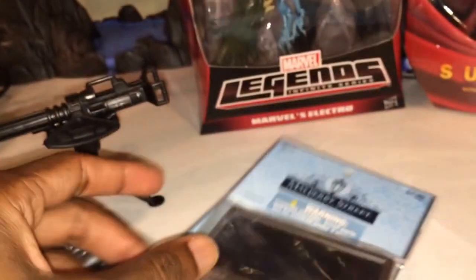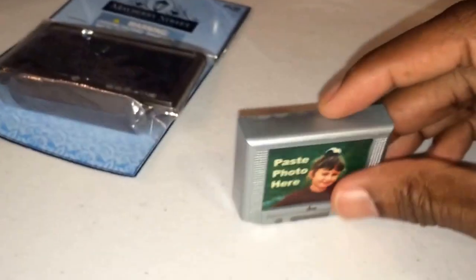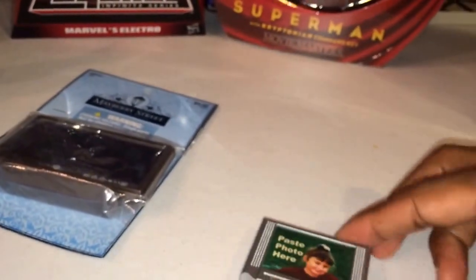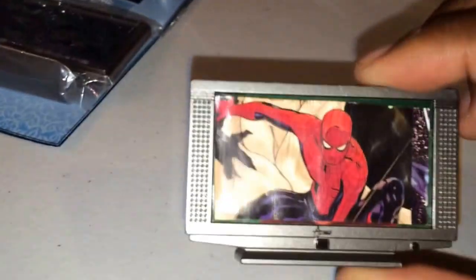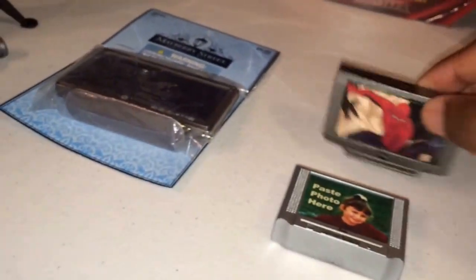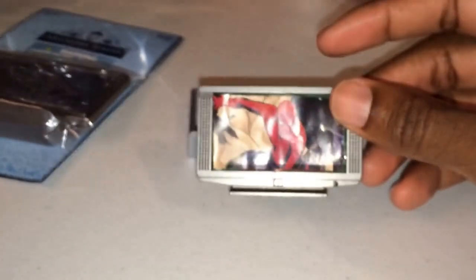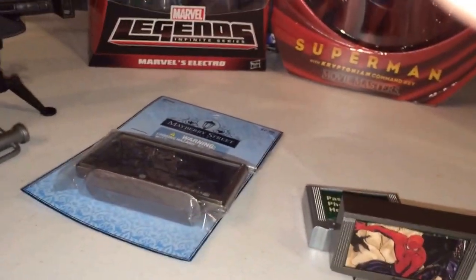I already had these little flat screen TVs. These are actually magnet picture frames, going on your refrigerator or whatever. But I popped the magnets out of them. You can pretty much tape anything in them so it looks like they're watching a video or something like that. I taped a picture of Spider-Man on one of them, popped the magnet out, and it sits flush like little flat screens. I had it set up back in the day where Norman Osborn was watching Spider-Man on TV or whatever, and I got like 8 of those.